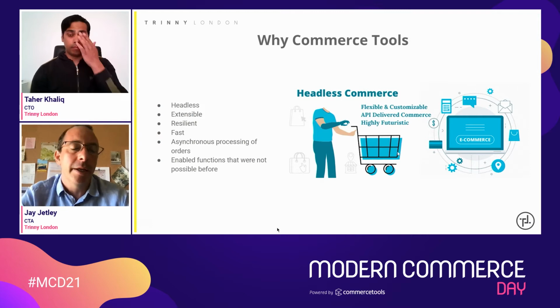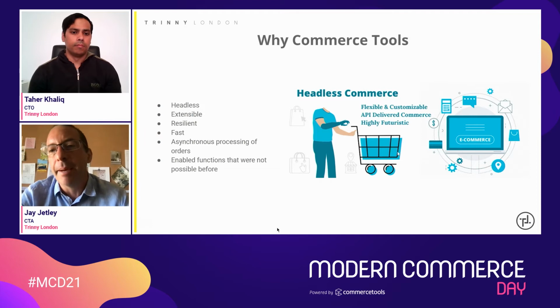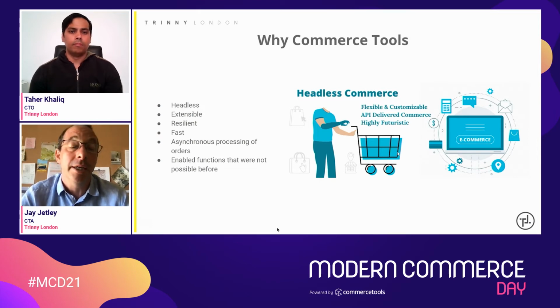So we looked around the marketplace, tried a few things, and after a small proof of concept, we landed on Commerce Tools. And what we found with Commerce Tools is being headless meant that we could be in complete control of everything that happened on the site, and this included the checkout process, which was very key to some of the things we wanted to introduce. It gave us extensibility and customization.